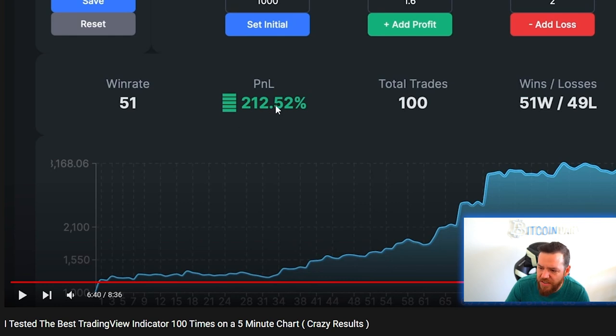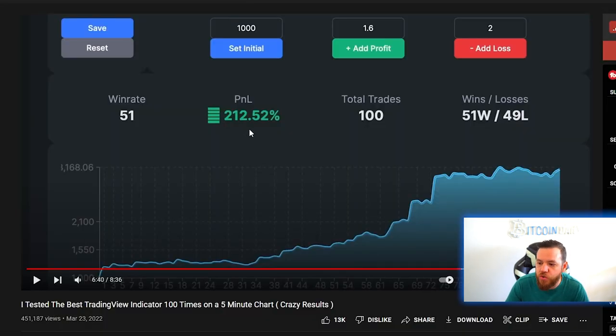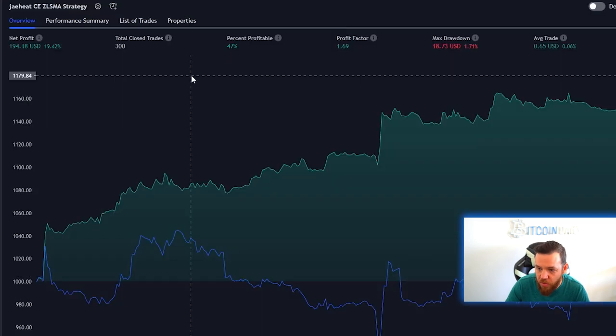This is not real, let alone how he got to 212% profits on a total of 100 trades. Because 100 trades, remember, that's about a week. And in 4 weeks and 300 trades, we're only at 19.42%. Our percent profitable, our win rate is very similar. He had 51%, we're at 47%. But this 212% profit is definitely very questionable. And that's that we're both using the Heikin Ashi chart.